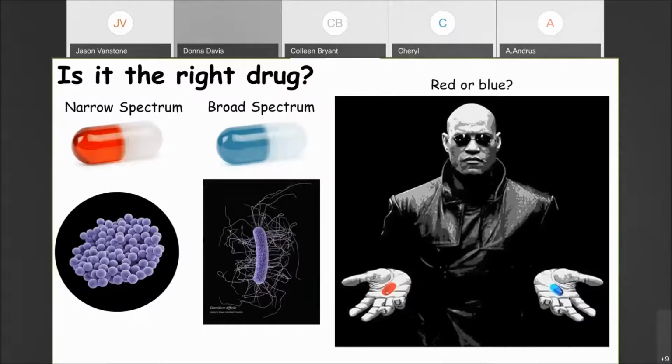And I like the analogy from The Matrix. If anyone's seen The Matrix, would you rather have the red pill or the blue pill? In this case, I think most of us would choose that narrow spectrum antibiotic if we had the option.